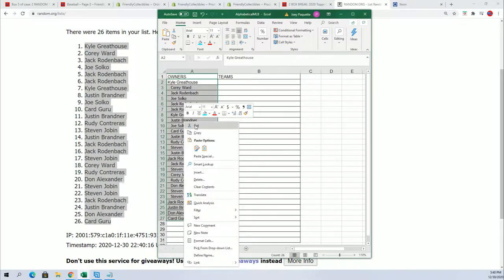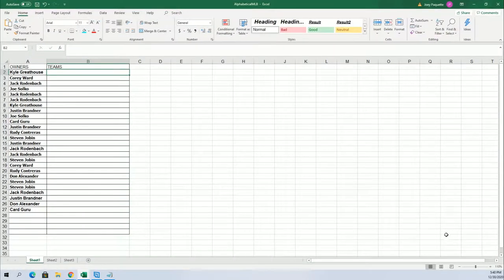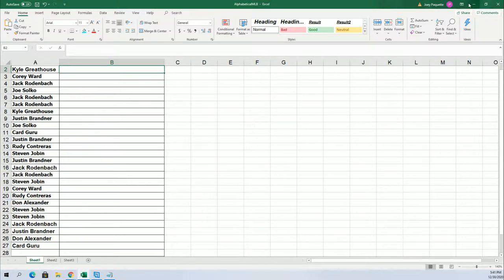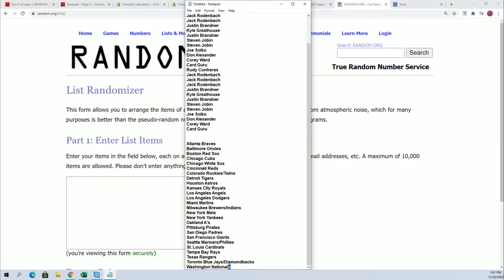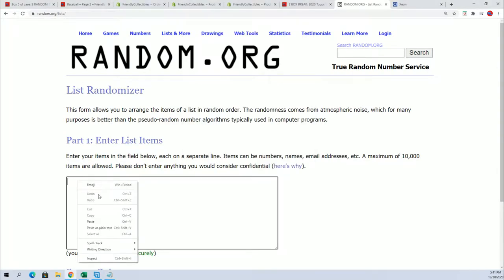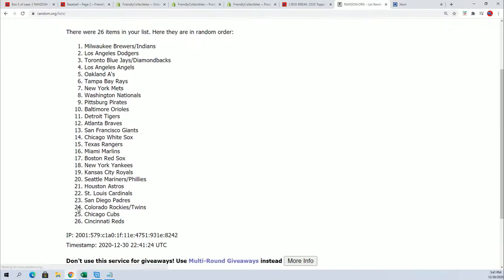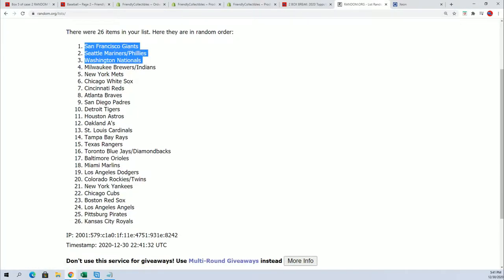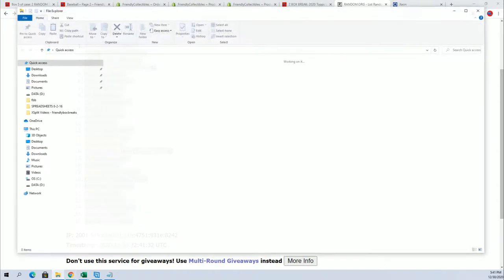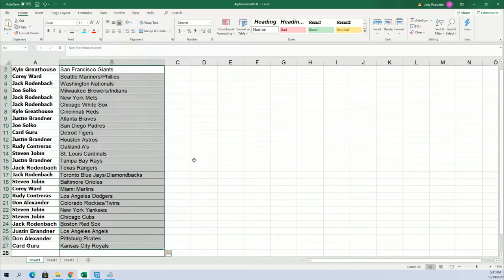Now let's run the teams through here. Lucky number seven. All right, so now you can see who's got which team. Good luck, Jack, with the White Sox.